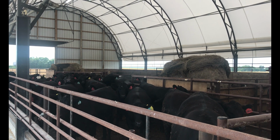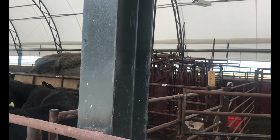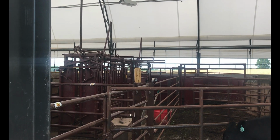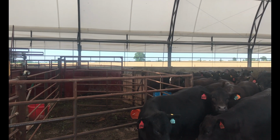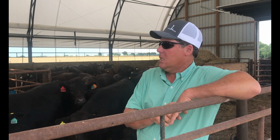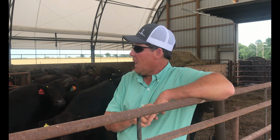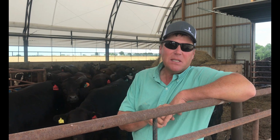I'm able to put about two groups of cattle a year through this facility. So on a half an acre of land, we're finishing roughly 160 head of cattle a year, from 800 pounds to 1,300 pounds when they're ready for harvest. So I guess that's about enough talk. Got time to feed some cattle.